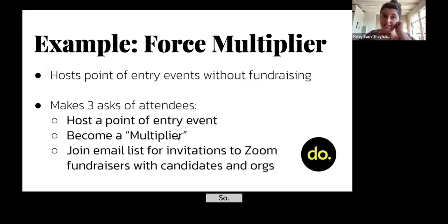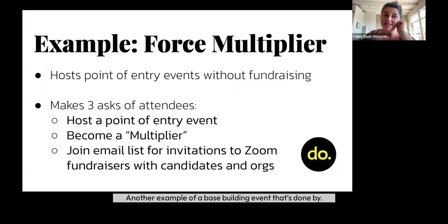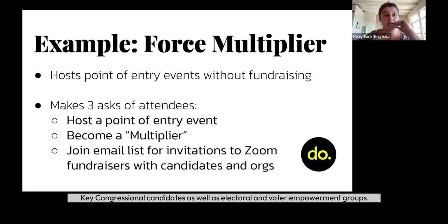So another example of a base building event that's done by everyday people, and this organization has absolutely no staff, so they're entirely volunteer run. It's called Force Multiplier. They were originally based in the Boston area, but because of the virtual nature of Zoom, have since expanded nationally. They focus on fundraising for key congressional candidates as well as electoral and voter empowerment groups.